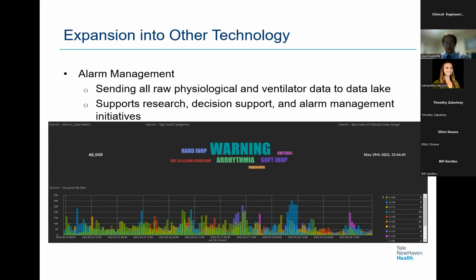We also send a lot of our alarm data into a central repository, and we use that to support different research initiatives and to make alarm management decisions, such as whether we want to change the settings for certain alarms so that they don't trigger until the value decreases below a certain number for SpO2 alarms. We're working right now on trying to create better dashboards like the one I'm showing here that staff can actually interact with on a day-to-day basis to make better clinical decisions based on what they're actually seeing live on the floor.